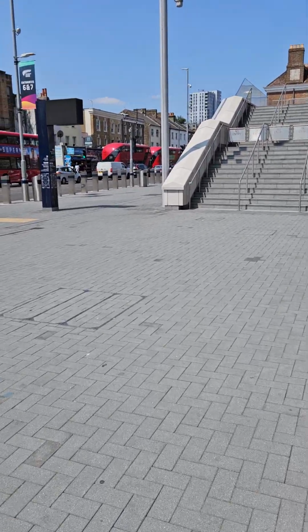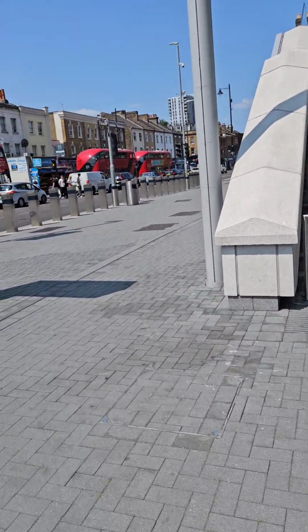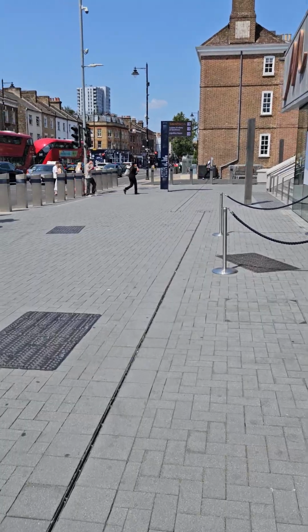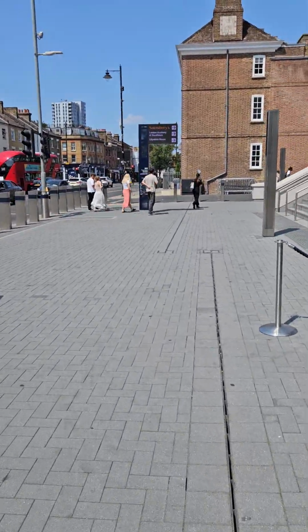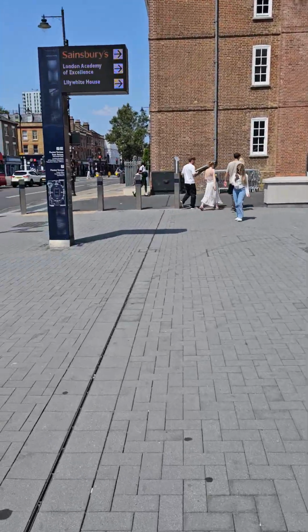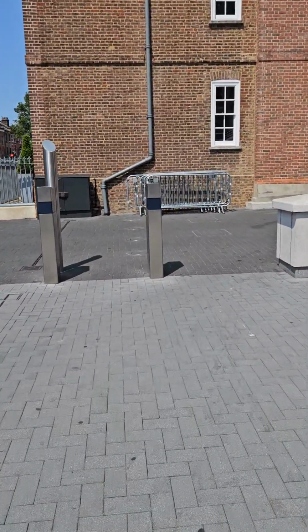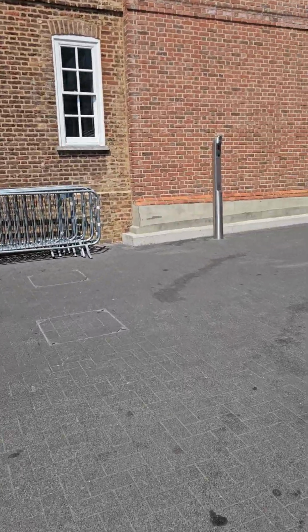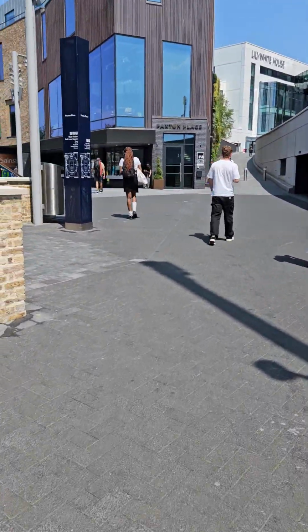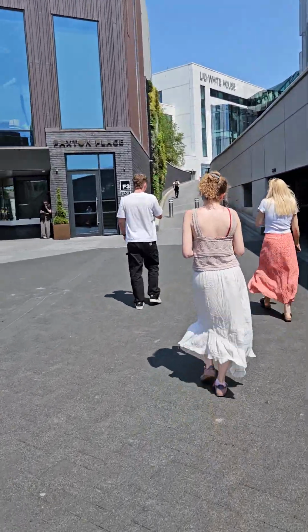So I don't think we're going to get up this concourse because everything's gated off, which is a bit of a bummer. There's a cafe cum restaurant there. We'll see if we can do a bit of a 360. It's sort of hard to give much of an opinion on it all, really.